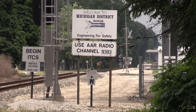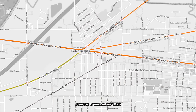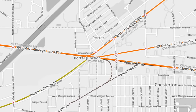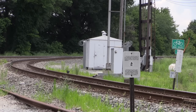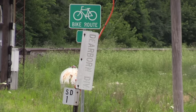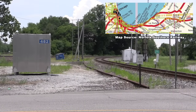ITCS is GE's Incremental Train Control System, an early version of positive train control that Amtrak first activated in 2002. Amtrak actually owns the trackage between Porter and Kalamazoo, which was not included in the final system plan for Conrail in 1976. The Chicago Line is primarily a freight corridor that sees about 80 trains in a 24-hour period.